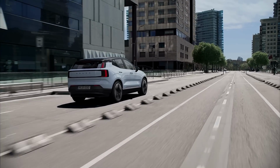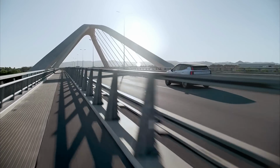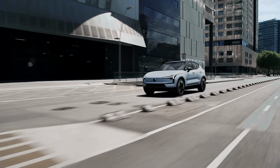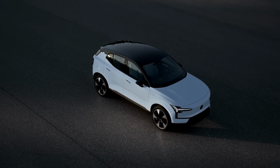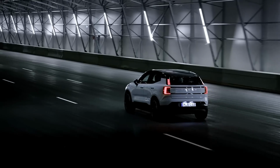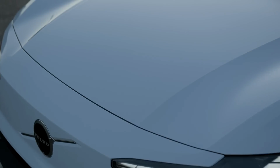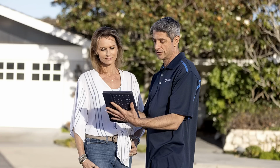For customers that want the utility of all-wheel drive, as well as higher performance, a dual-motor version that adds a 145 horsepower front motor for a total output of 422 horsepower and 400 pound-feet of torque will launch the vehicle from a standstill to 60 miles an hour in a neck-snapping 3.4 seconds, making the EX30 the fastest accelerating production Volvo ever.